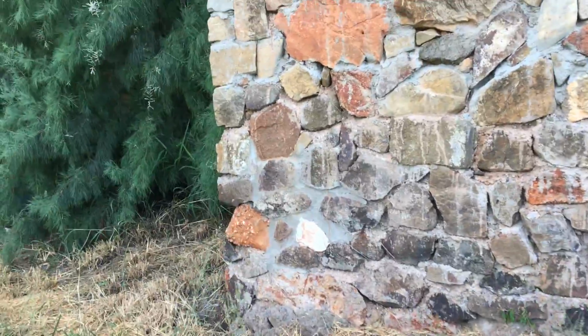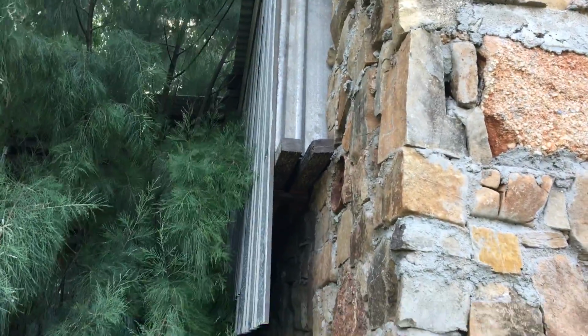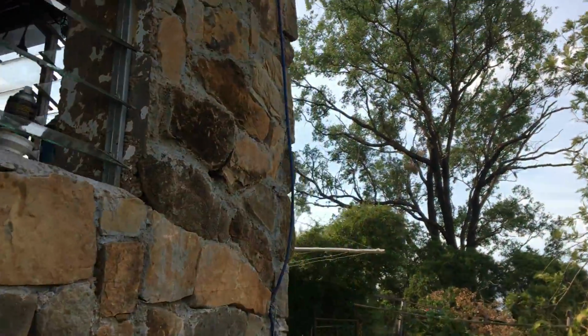And my dad's 83. So he was 83 when he built this. So it is a beauty. All built by hand and on his own, no helpers. He even put the roof on his own.